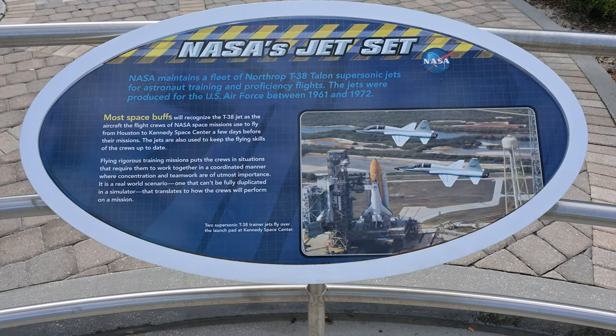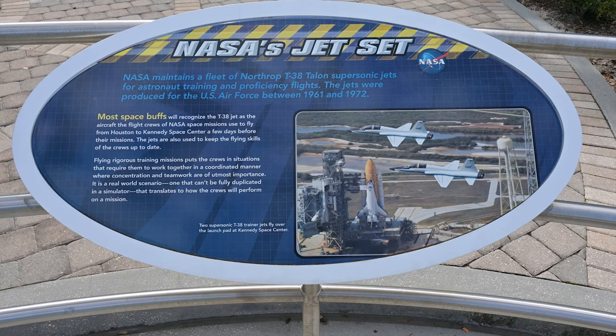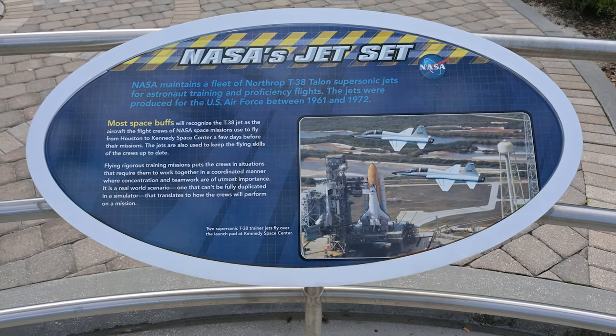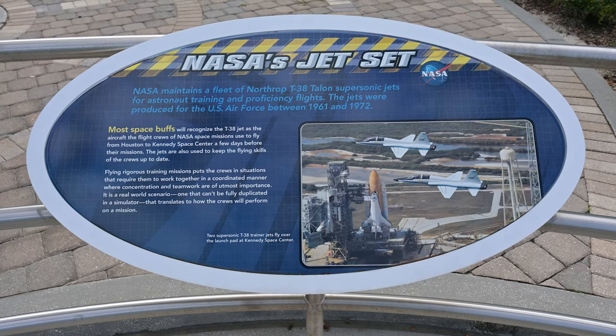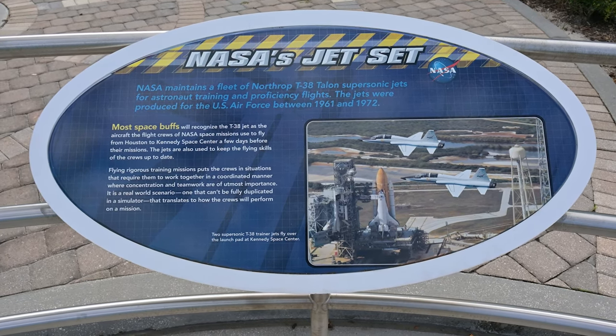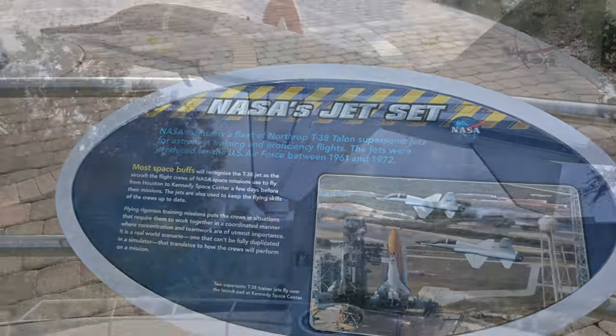This is a T-38. It's a training plane that the astronauts would use to not only keep up their flying skills, but also transport them when they were going back and forth between Houston and here at Cape Canaveral.